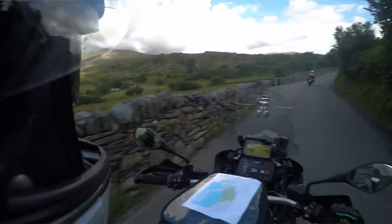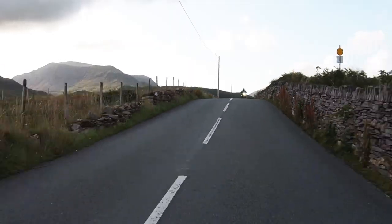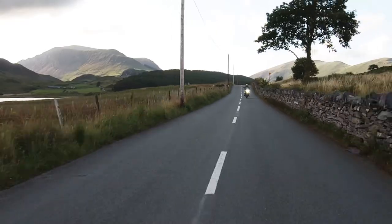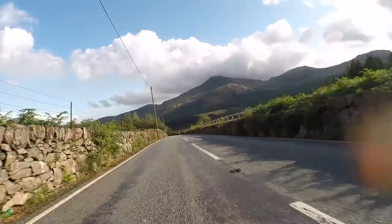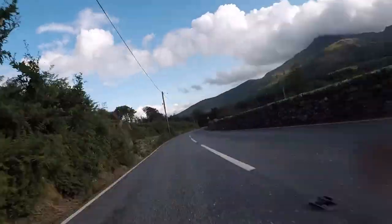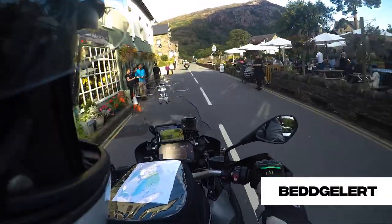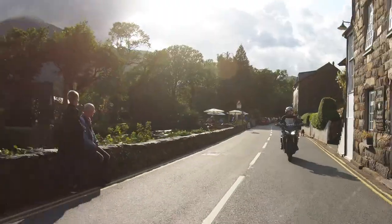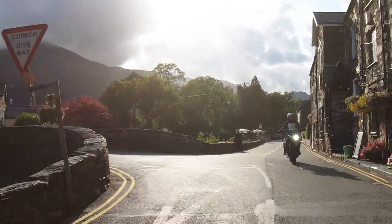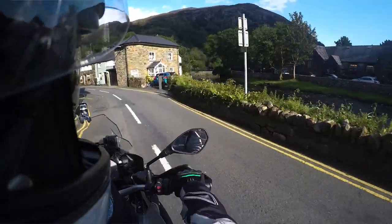Look at that. Woo! Left the seat. That is a nice place to be. Wow, this is beautiful. Look at that. It's not, I know where I want to be. Yeah.